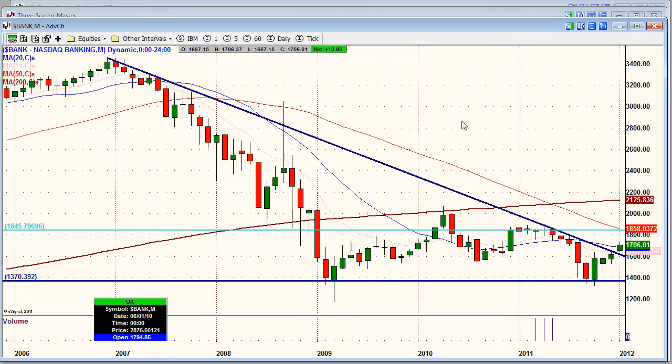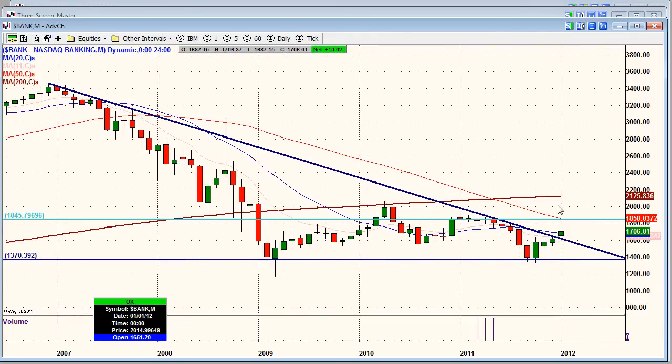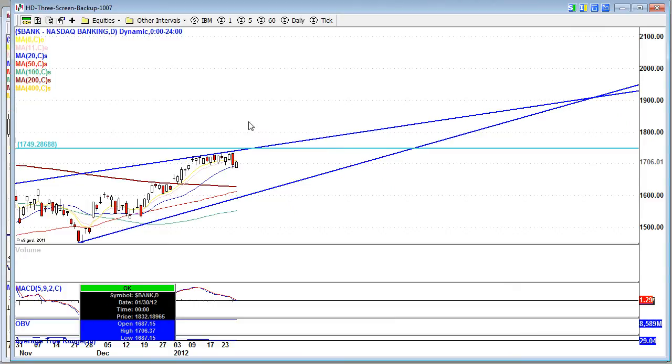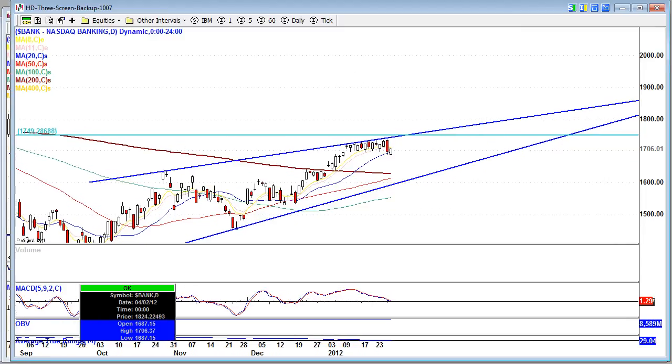On the monthly chart, we popped major resistance and above the 20-month moving average. So the monthly is saying that we have a lot of upside potential set up, even though the weekly is saying that, you know, we're in for a short-term correction, and the daily that we're looking at is in a rising wedge. So if we do get that short-term correction, it could actually last a little longer than expected.